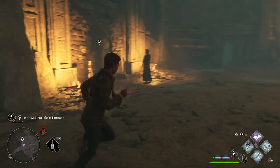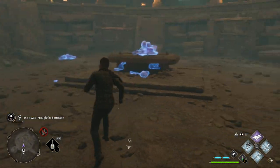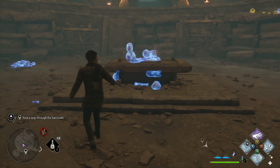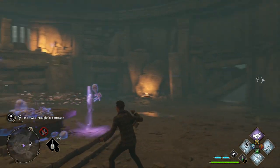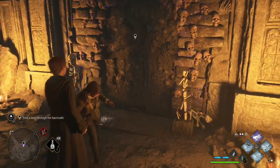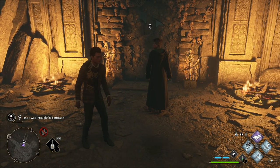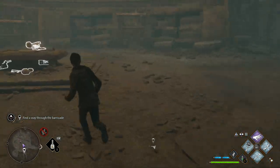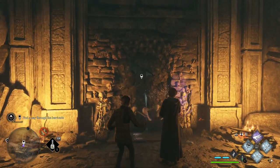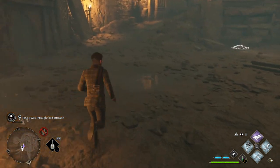There we go. So, it looks like you place bones on this pedestal. So, maybe Wingardium Leviosa. That's a lot of bone rattle. Put their bones on here. Okay, so you need to unearth all the skeletons, it looks like. So you need to complete the skeletons. And then there's one more over here.